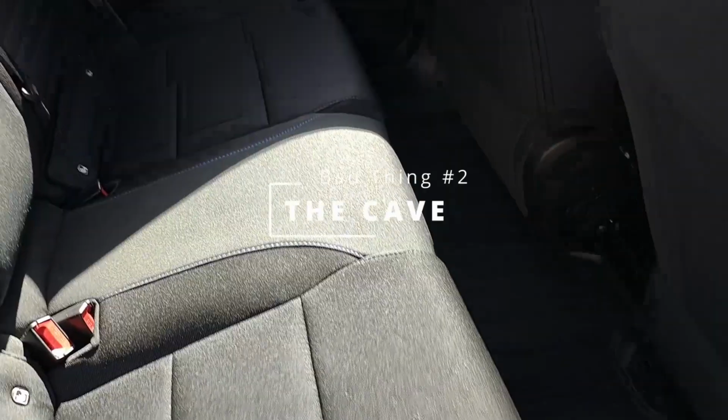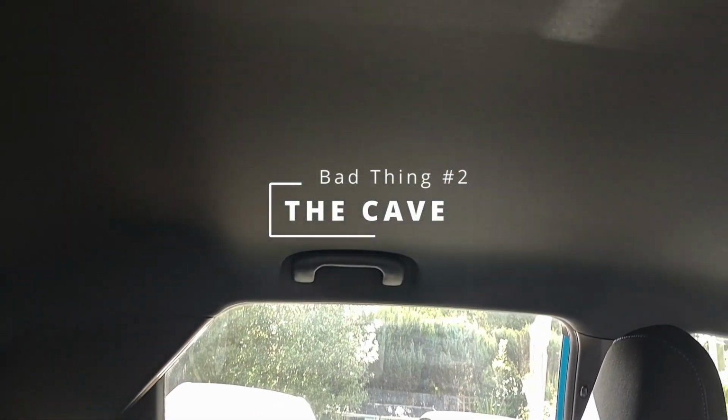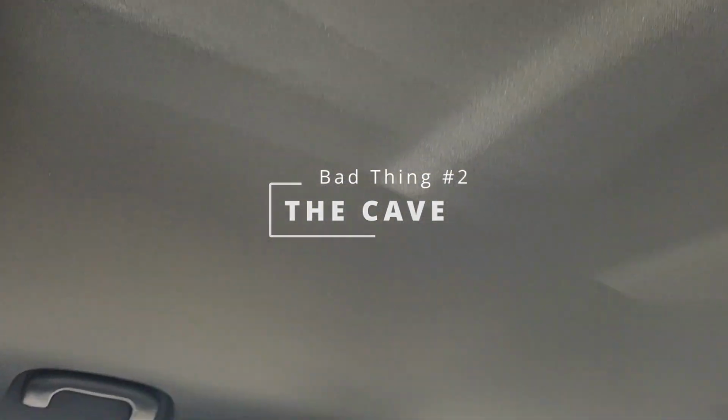It's what I call the cave. It's normally really dark and an average place to be. You can't tell today because it's really bright outside and hot, but can you see that? Yeah, you can't because there's no light in the middle of the roof there. There's no light in the rear pillars.